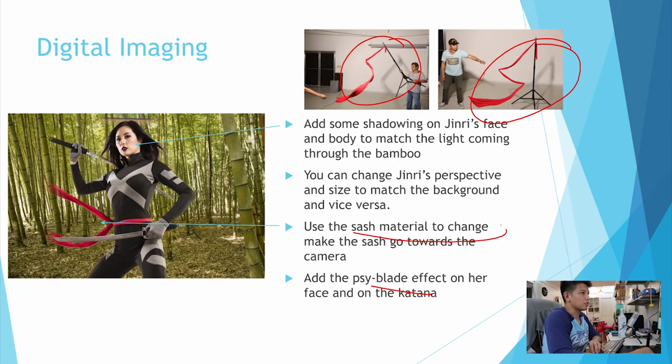Tapos yung sash material naman, if you notice, I was shooting it on a perspective. The sash was going towards the camera. So at least merong parang 3D-ish, like more dynamic feel to it by having the sash coming towards you. Okay? Yun. So ito lang yung challenge dito. Some shadowing on Jinri's face and body to match the light coming through the bamboo. Yun ang medyo naging challenge kasi iba yung ilaw ng shoot na to kay Jinri versus yung ilaw sa background.